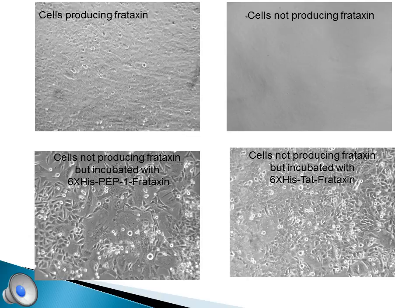However, if we add to the culture medium either cis-histidine PEP1 frataxin or cis-histidine TAT frataxin, then this protein added in the culture medium will enter the cells which are not able to produce frataxin, and it will reach the mitochondria, and it will permit these cells to function normally and survive, and you have lots of cells as illustrated at the bottom on the left side and on the right side.